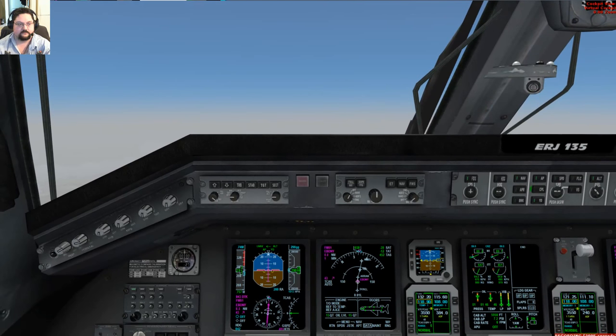Melbourne Centre, SIM Cargo 7290 Heavy, with you flight level 340. SIM Cargo 7290, Melbourne Centre. Qantas 459, contact Melbourne Approach 132.0. 132.0, Qantas 459. Jetstar 521, when ready descend flight level 250. Descent flight level 250, Jetstar 521.